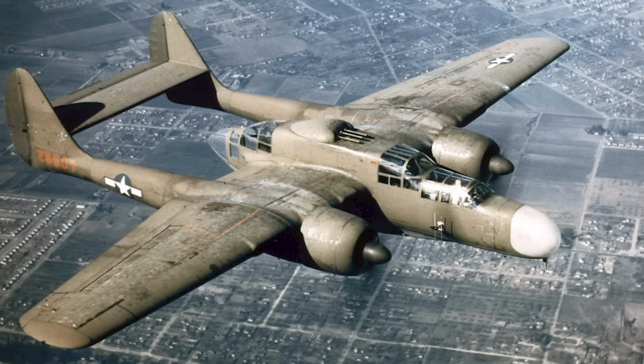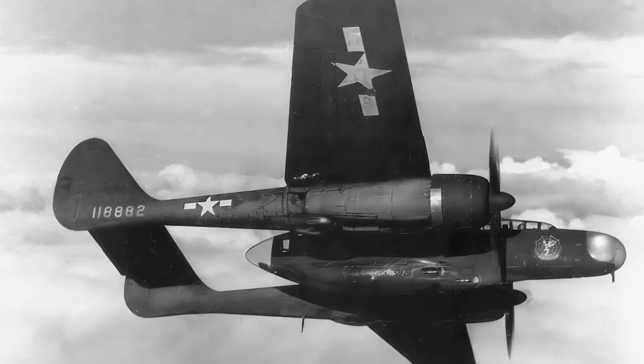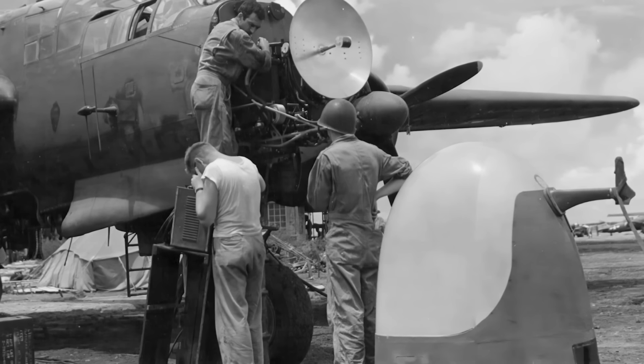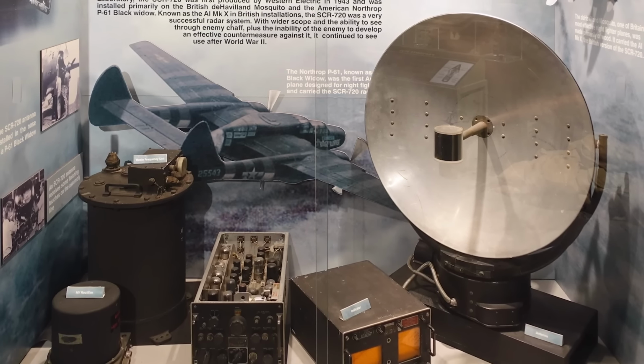The main fuselage was centered on the aircraft's centerline. It was, from the tip of the nose to the end of the plexiglass tail cone, approximately 5/6 the length of one wing. The nose housed an evolved form of the Signal Corps' radar SCR-268, the Western Electric Company's SCR-720A.